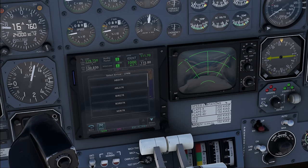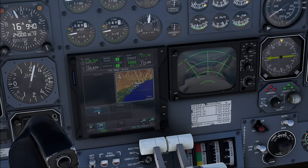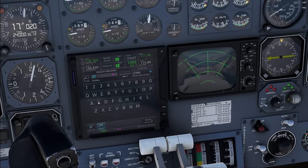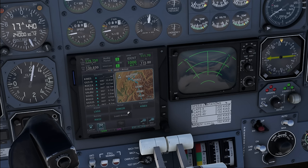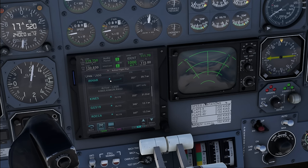Interesting. Okay, arrival for Nice. No, we don't want to do that. So, arrival airport LSGG, Geneva. Keenas 2 Romeo, that's looking better. Right, going to load that in. After Yamaha to Keenas, that is what we filed. Perfect.